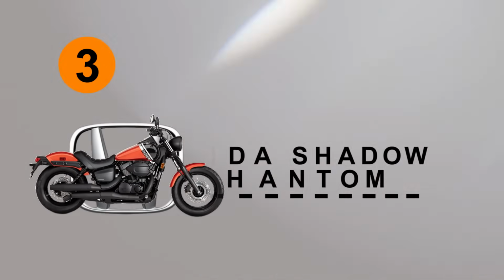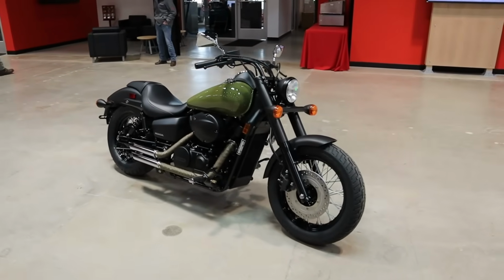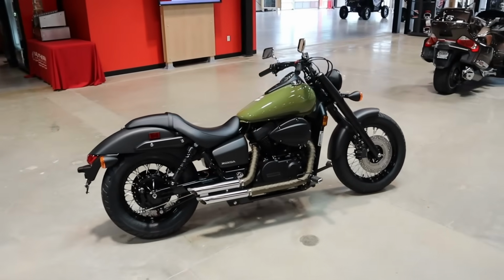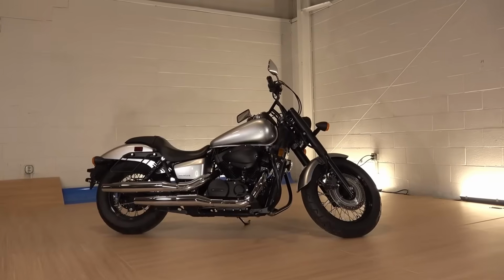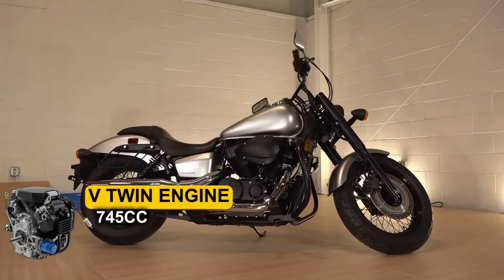Number 3, Honda Shadow Phantom. In Georgia and North Carolina, two states with proud cruiser legacies, the Shadow Phantom has long held a place as one of the most approachable, stylish, and reliable V-twins on the road. It's powered by a liquid-cooled, fuel-injected V-twin engine, displacing 745 cubic centimeters.